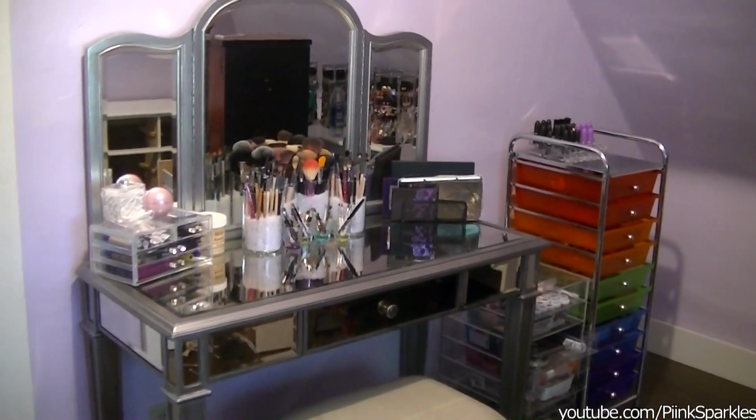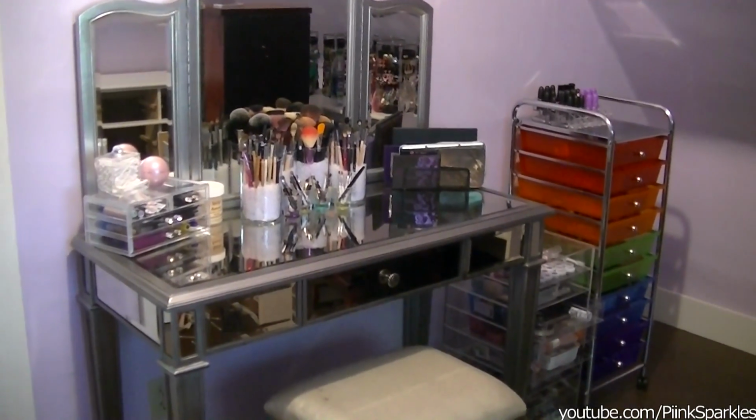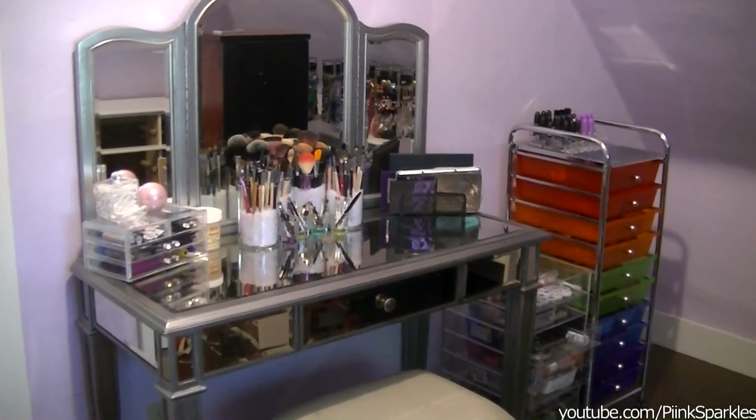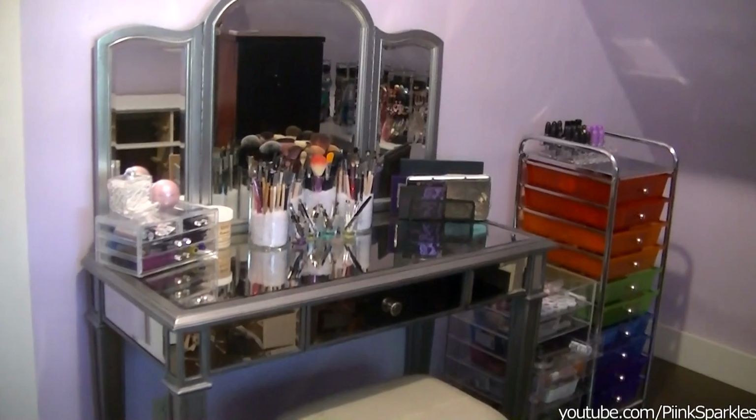So that was my entire makeup collection. I hope you guys enjoyed it. Got some storage ideas, I hope you did. You don't have to spend a lot to get a good deal. Go to Dollarama. I love going to Dollarama or finding deals on eBay. Definitely try it out. At least go look and make it your own.